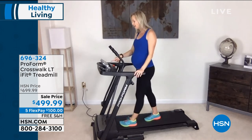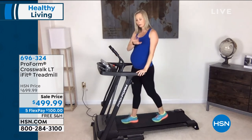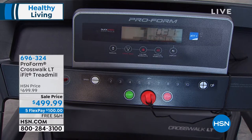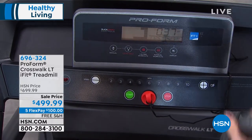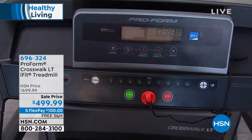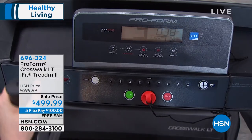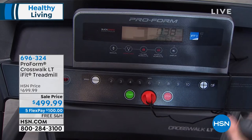So what you do then is, where it says calorie workouts and interval workouts, these are pre-programmed workouts designed by ProForm personal trainers designed to get results. Because sometimes all you need, and you're going to touch that interval workout, it's going to automatically start a workout and adjust the speed of the treadmill for you. And what that's going to do, it's going to challenge your body. Even if it's a 10, 15 second spurt, it's going to work out your body differently, and then you're going to beat that plateau.